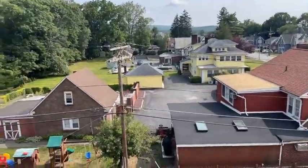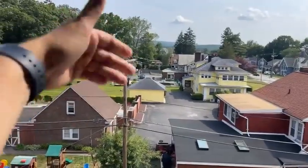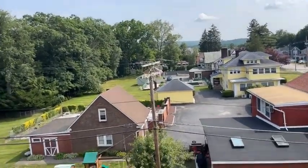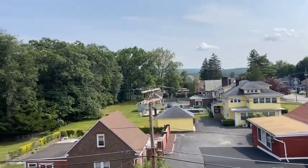So as I was saying in the first video, all of this was the Fowler property. It went all the way down almost to the hospital. This would have been probably about 10 or 15 acres. And then on the other side was the rest of the 40 that took you almost to where Jay's Mobile was.